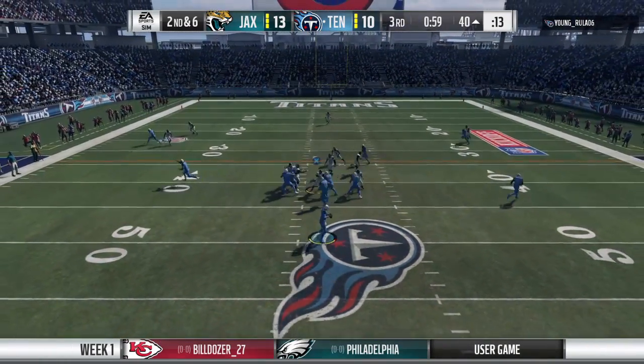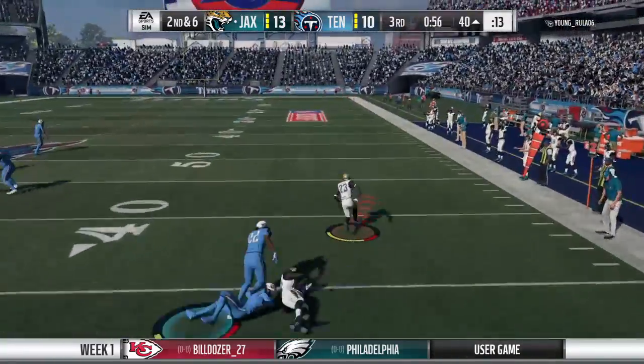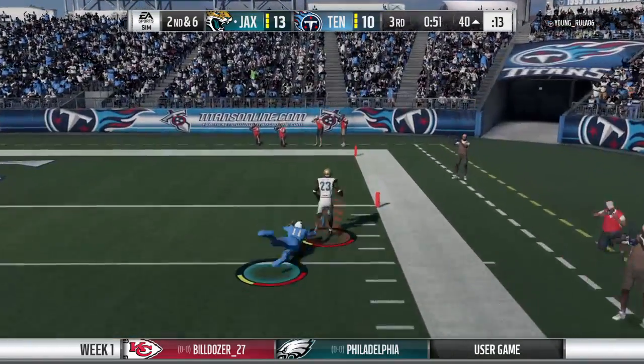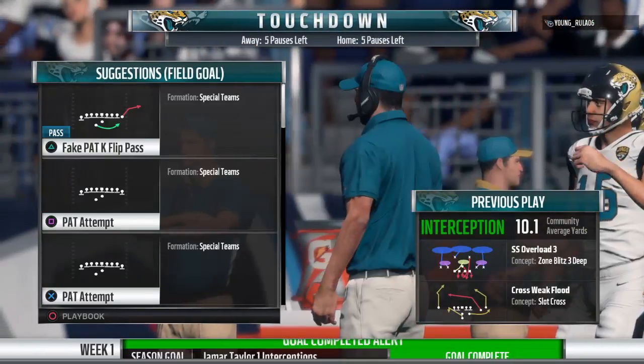To throw, Kaiser. Into heavy traffic, and it's intercepted. Picked off by Jamar Taylor. There he goes, right side. And he will take this one home. It's a touchdown.